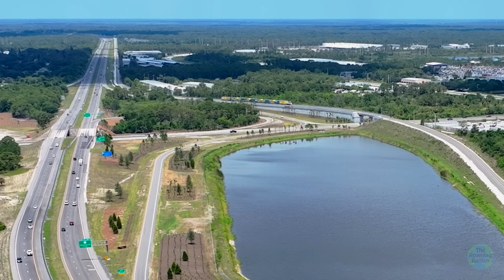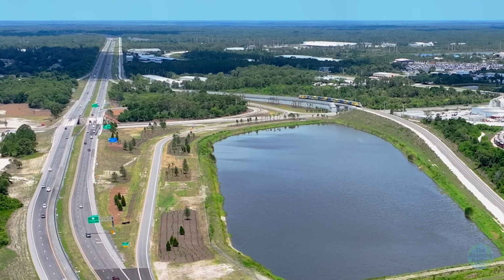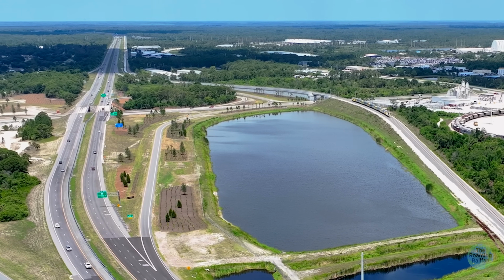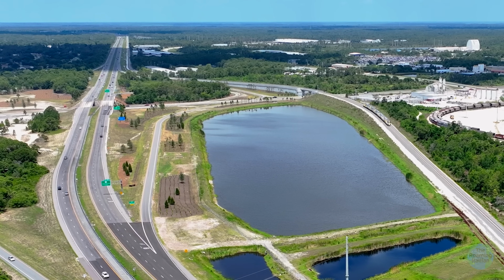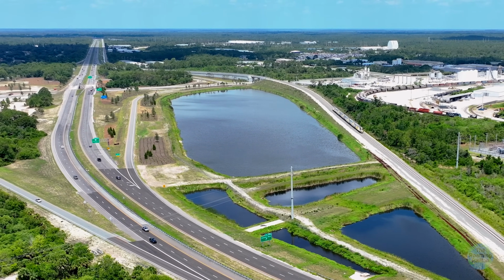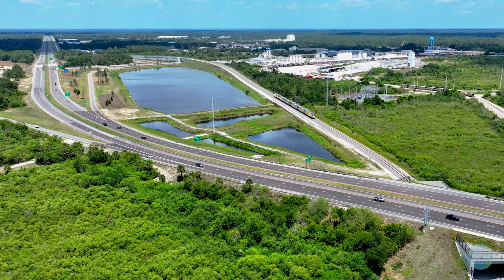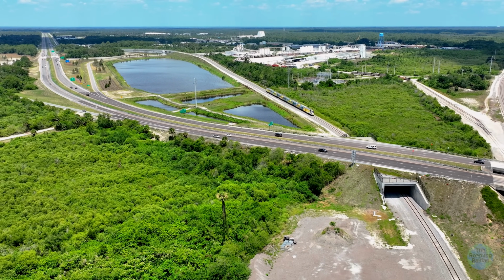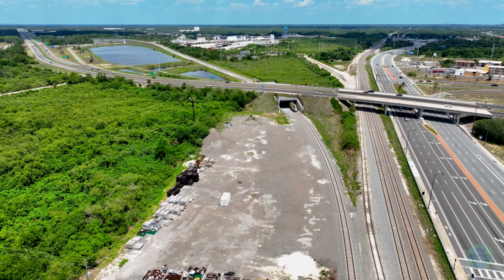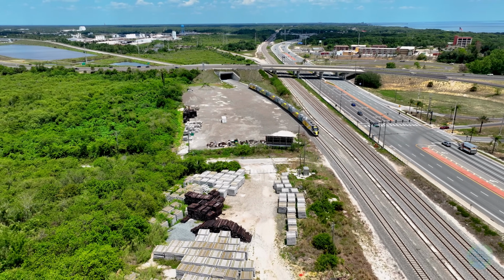Here we see the Kissimmee Wrap crossing over Industry Road before coming down the ramp to the Cocoa Boxjack Tunnel. After passing through the tunnel, it is now roughly passing by the location of Brightline's future Cocoa Station.